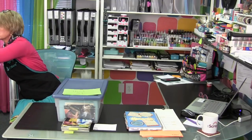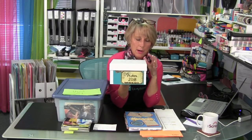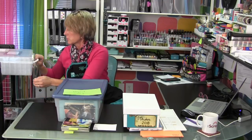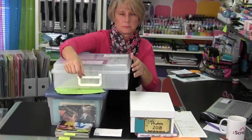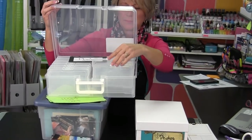But you can use, this is just a regular photo storage box from anywhere that sells them, right? You can use these. It's a little bit smaller, right? You can use the photo storage cases from Michael's or Joanne. I guess I could pull this closer. So this is one of those, right? This one inside this case, there's all these little cases, right?